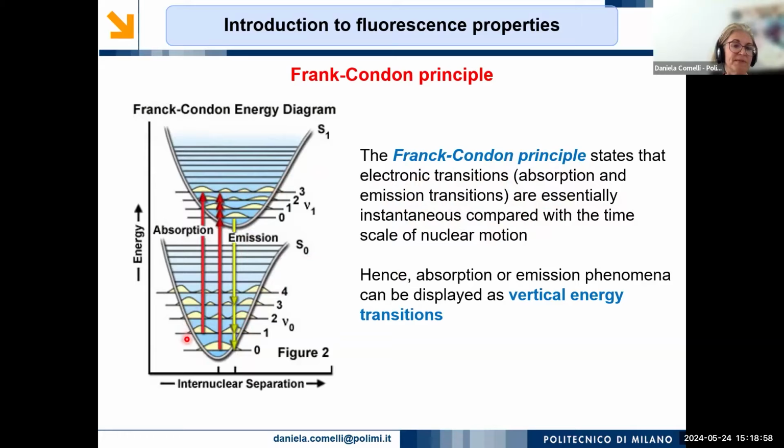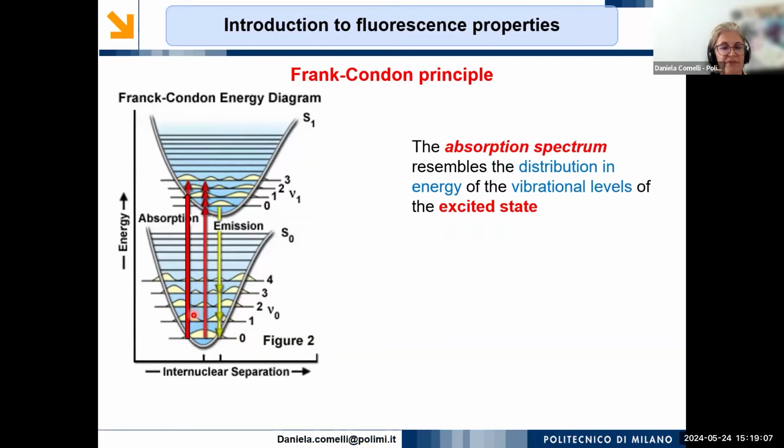So what happens when we excite a molecule is that from its ground state, the material can populate the different vibrational levels of the excited state. The absorption spectrum typically is not a line as it happens in gases, but when you consider liquids or solids, the absorption spectrum is broad. It is broad because when exciting the material, the absorbed light can put the molecule in all these vibrational levels of the excited electronic state.